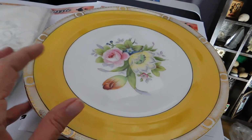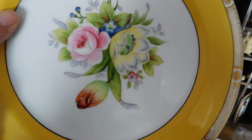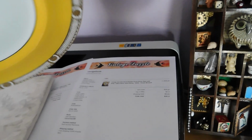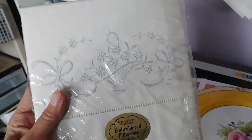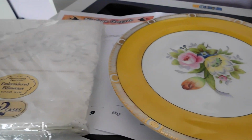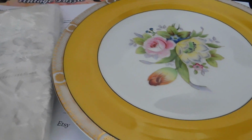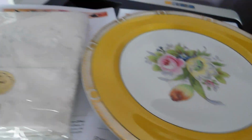And here's what I'm shipping off today. Is this lovely, mostly hand-painted or partly hand-painted plate, probably dating from the 1920s. It is Noritake. That sold for $28. And then this set of embroidered pillowcases, and those sold for 21.